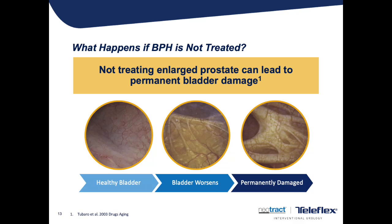On the left side, we have a pretty healthy, normal-looking mucosa, nice and smooth. Those are normal little blood vessels and a nice smooth contour. That's how it should look. Now, as it gradually worsens, you'll see a greater amount of these bands here. These bands are actually not muscle tissue from strain. It's actually fibrosis. This is scar tissue.